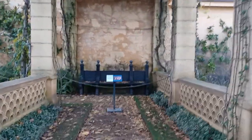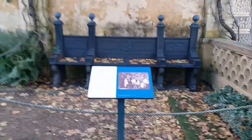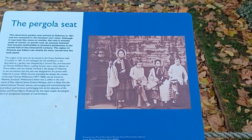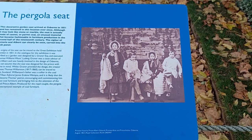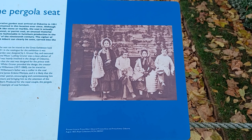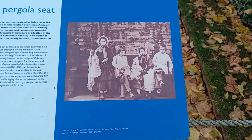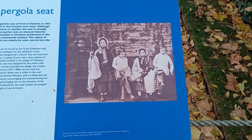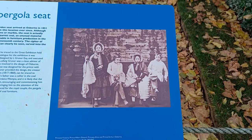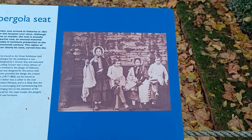What have we got here? The pergola seat. This decorative garden seat arrived at Osborne in 1851 and has remained in this location ever since. Although it may look like a stone or marble, the seat is actually made of cannel or parrot coal, an unusual material that became fashionable in furniture production in the second half of the 19th century. The cipher of Victoria and Albert can clearly be seen carved into the back panel.